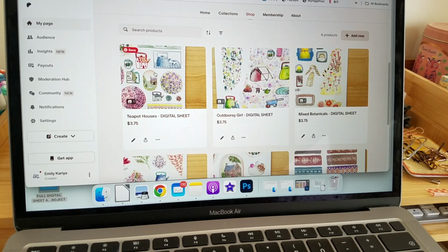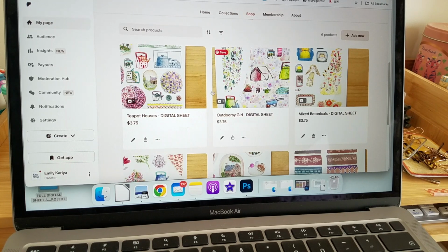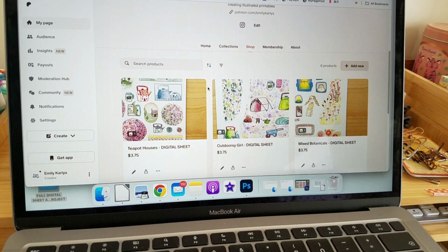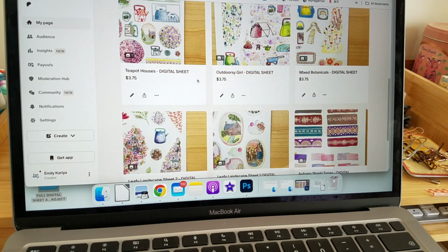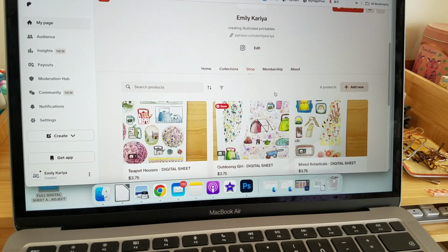because I only sell digital items, and because I receive money through Patreon anyway monthly, it'll be easier for me to get all my money in one go from one source. So I spent quite a few weeks going through all my old sheets here and archiving them and putting them into a shop on Patreon.